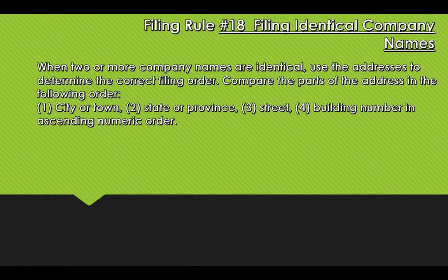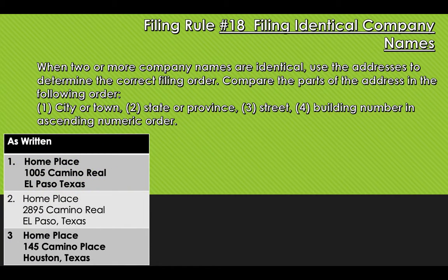Filing rule number 18, filing identical company names. When 2 or more company names are identical, use the addresses to determine the correct filing order. Compare the parts of the addresses in the following order.